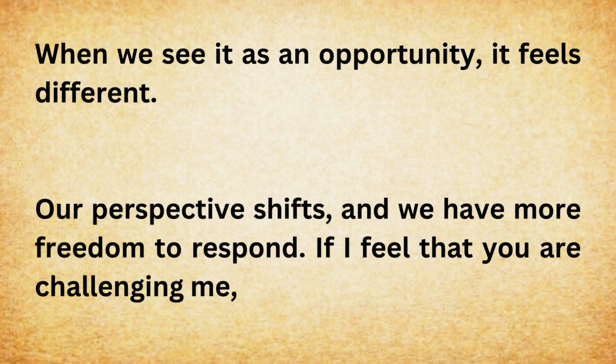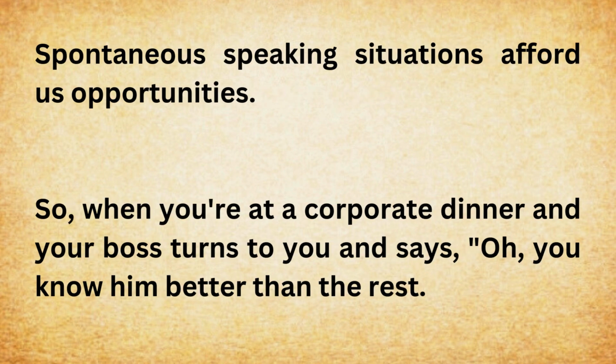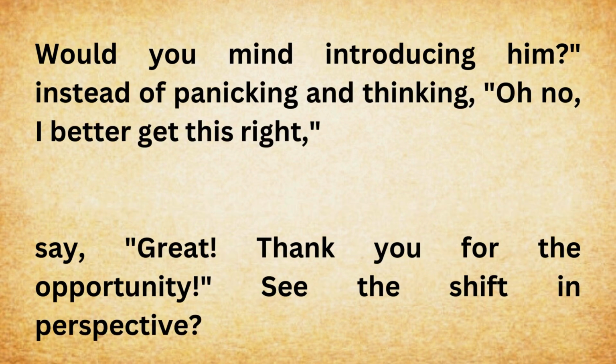If I feel that you are challenging me, I am going to do the bare minimum to respond and protect myself. But if I see it as an opportunity, a chance to explain, expand, and connect, I will interact with you differently. Spontaneous speaking situations afford us opportunities. So when you're at a corporate dinner and your boss turns to you and says, "Oh, you know him better than the rest. Would you mind introducing him?" Instead of panicking and thinking, "Oh no, I better get this right," say, "Great, thank you for the opportunity." See the shift in perspective?